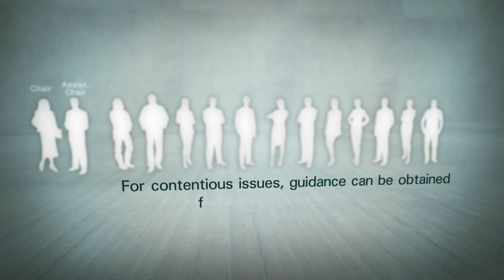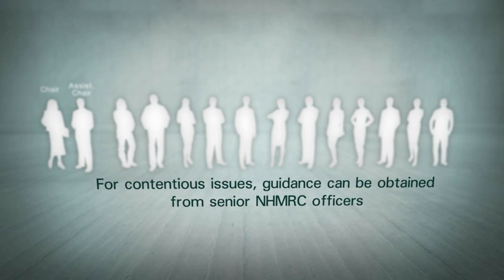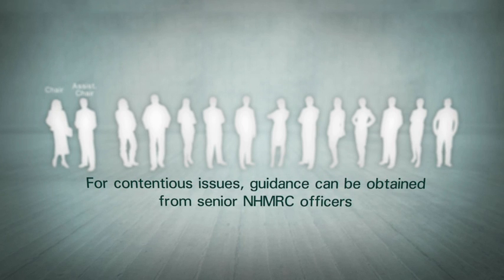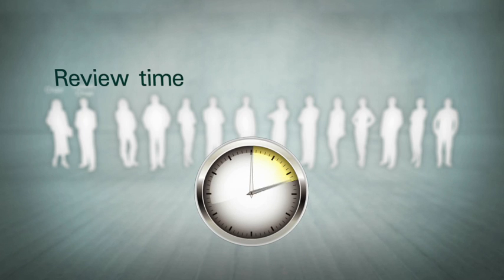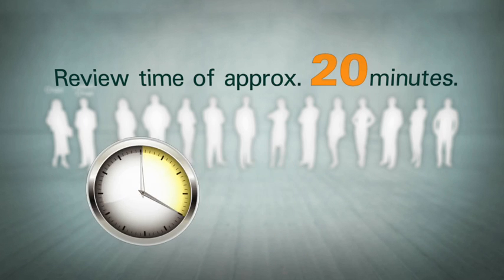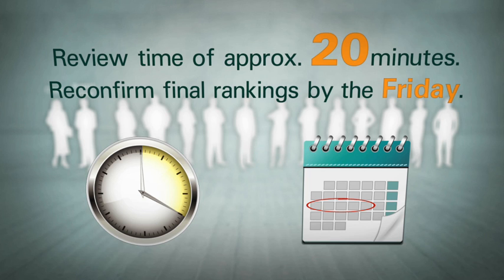Should any contentious issues arise that require assistance to resolve, chairs and panellists can obtain information and guidance from senior NHMRC officers. A review time of about 20 minutes per application should ensure all applications are considered over 5 days, with the reconfirmation of final ranking of applications occurring no later than the Friday.